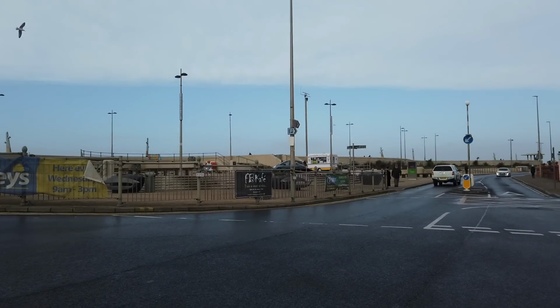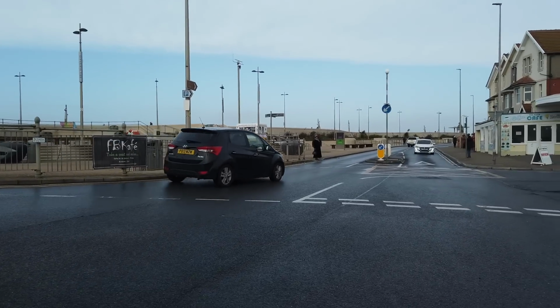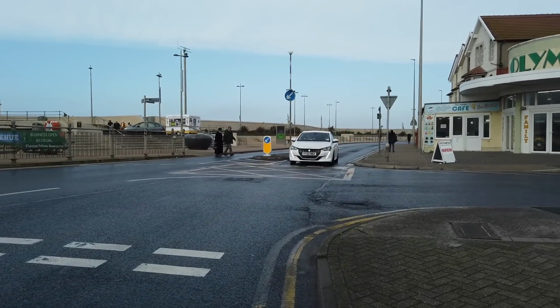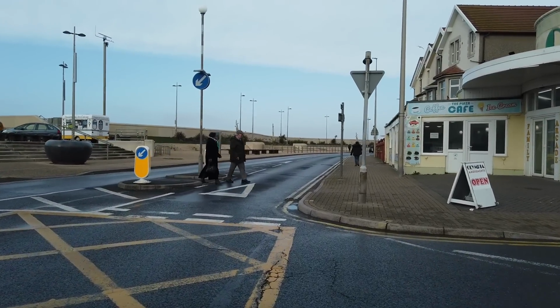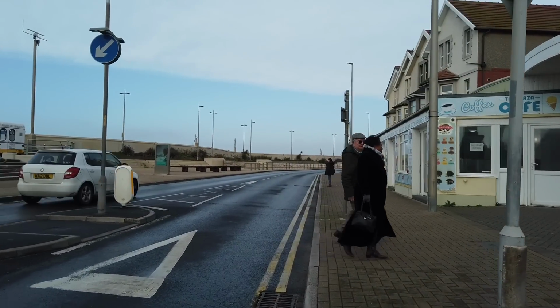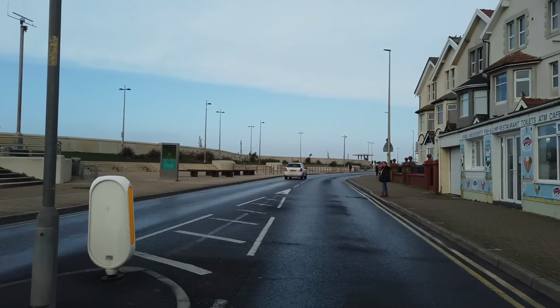Now, I did some videos. I did quite a few videos up here last... Oh, when was it now? I can't remember when it was. It was when they were filming the Star Wars series for Disney Plus. And they used all this promenade up here to film some of the scenes. And I have seen it since, and it looks absolutely amazing.